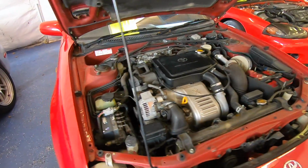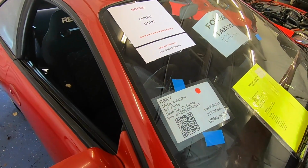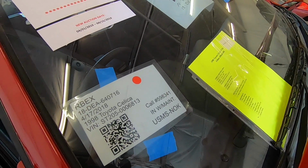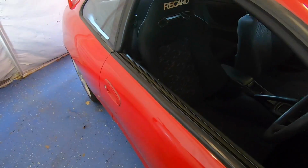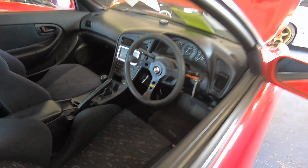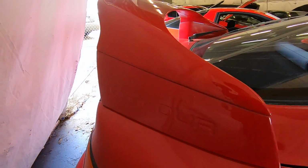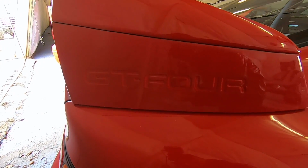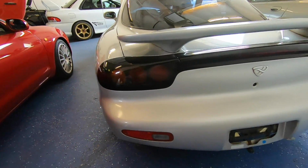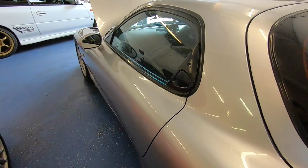How about a twin turbo Toyota Celica GT? I should point that out. Twin turbo. Wow. Wish we had some more specs on this. 40,000 miles on the clock. But again, export only. So this isn't going to be for any of us United States people. Look at that. You probably can't see it, but it says GT4. Ooh, I'm not gonna lie, this is kind of hot.